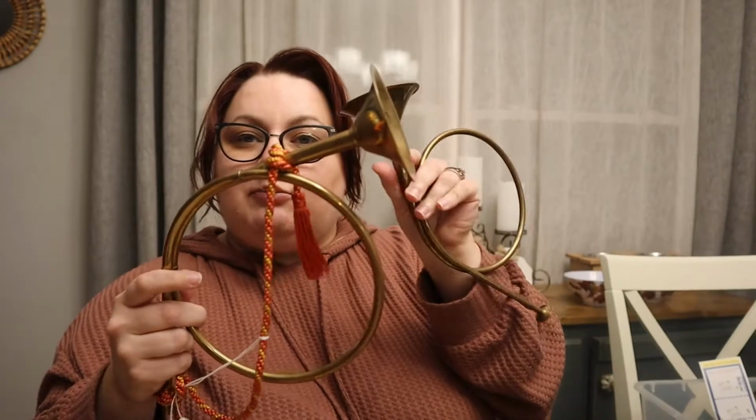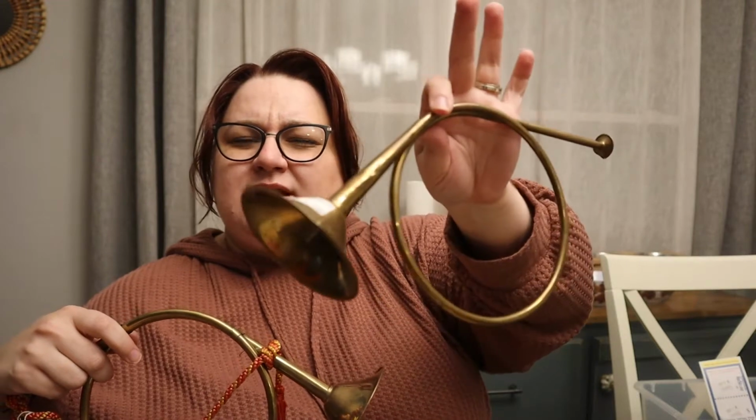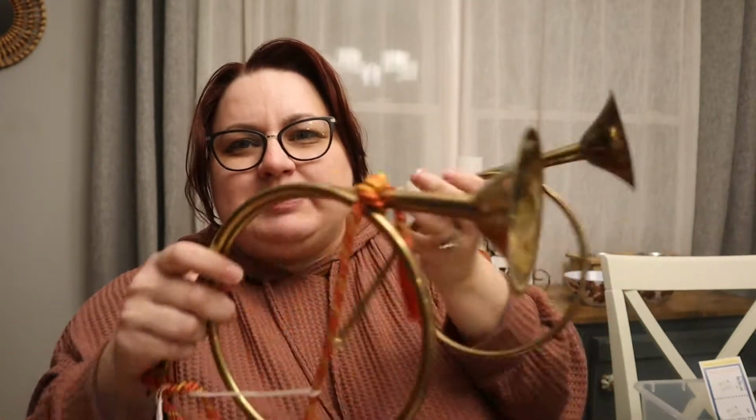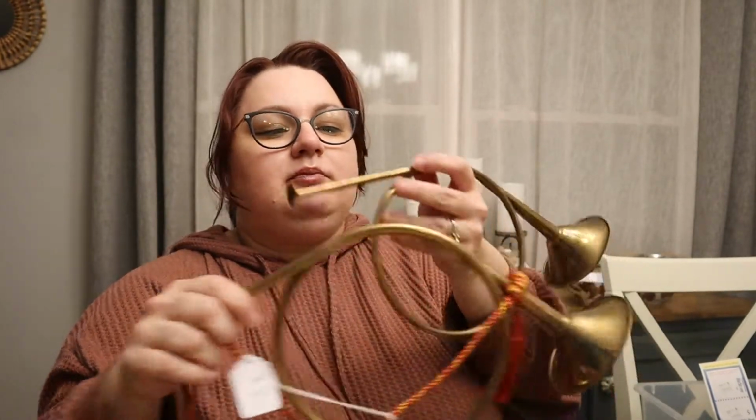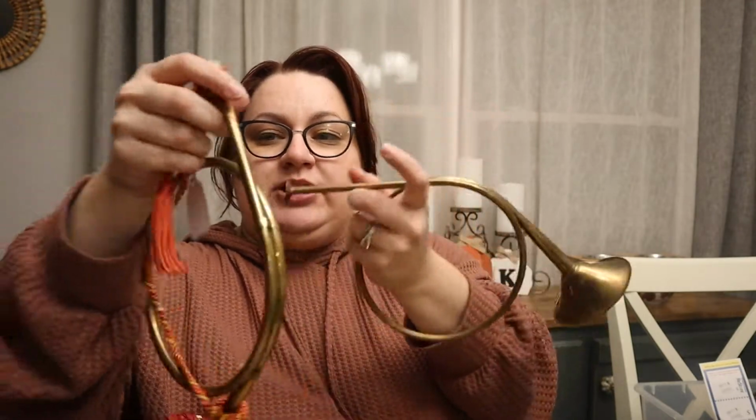Okay, next up on the Christmas was these little vintage horns. Is that what you call them? Horns? I would assume. Or trumpets? I don't think it's trumpets. You tell me what it is, but I just thought they were really cool and very vintagey. This one is vintage, but it's also very rustic, so it kind of goes in theme with that. I found this and I thought they were really cute.